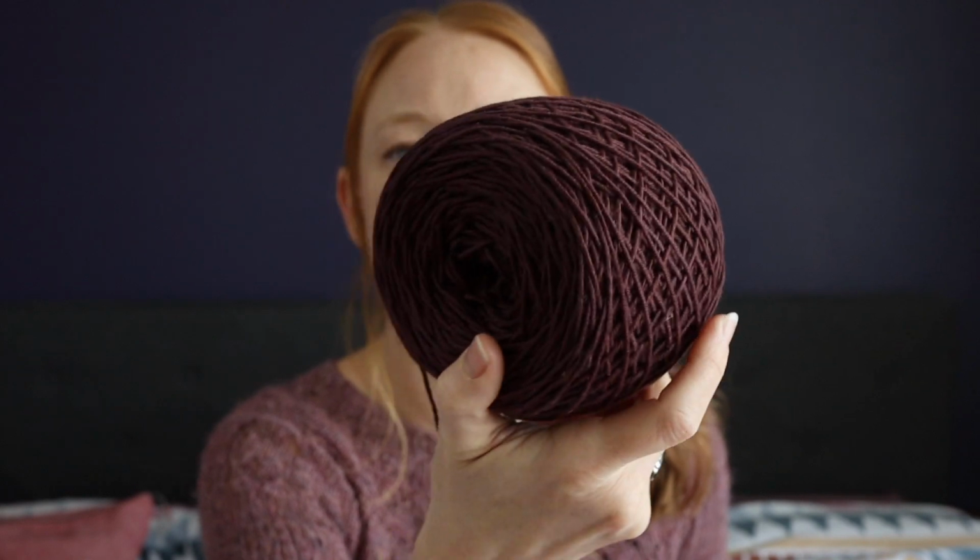This is Wollmeise DK in the, let's see, it's German. I did take a few years of German in college, so I should be able to say this. Unbeschreiblich. That's the colorway. Don't know what it means. Am I going overboard with trying to pronounce it correctly? Am I saying it right? If you know what it means, definitely tell me. I would love to know.